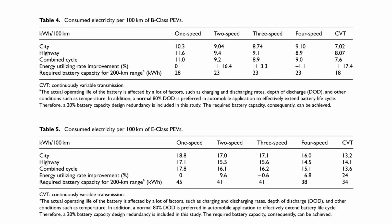It was found that the two-speed transmission was superior to the 3 and 4 speeds due to reduced manufacturing costs and energy loss. It improved the energy utilizing rate of the B-class compact car by 16.4% and the E-class full-size sedan by 9.6%. The CVT, however, is the best option. It improved the energy utilization of the B-class vehicle by 17.4% and the E-class vehicle by 24%.